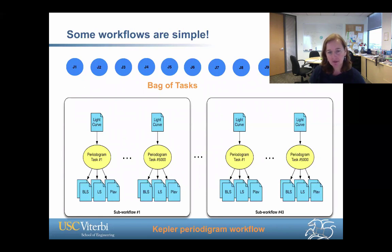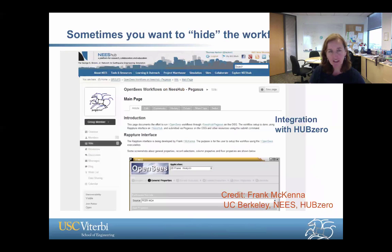Some workflows can be very simple. This is a workflow that analyzes data from the Kepler mission. And basically, this is just a bag of tasks that takes a light curve and produces some results. Sometimes you don't deal with the workflows themselves. You actually hide the workflows in a portal interface. This is an example of an interface for OpenSees, which is an earthquake engineering project. The scientist just puts information in a form, and then in the background, the workflow gets generated on the fly and executed, in this case, on the Open Science Grid in the US.